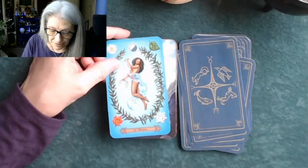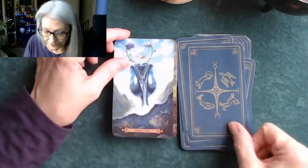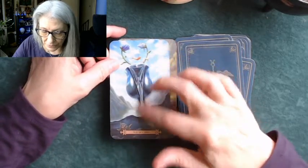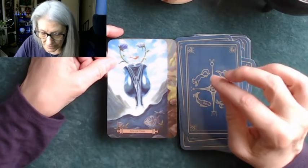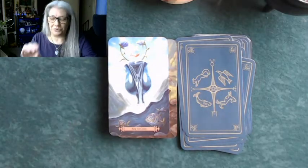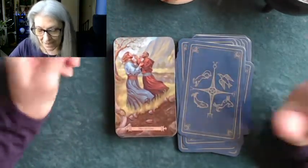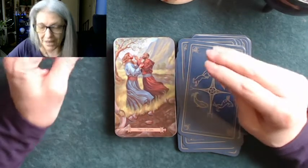And we do see diversity, racial diversity. Always welcome. Here's the Ace of Cups. Look at that liquid. It looks beautiful. A fish, two flowers. I mean, you just get a sense of this huge cup. Okay. Two of Cups, and we clearly have, so this is one of the relationship cards, we clearly have two men.